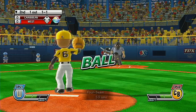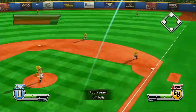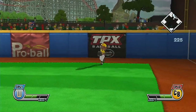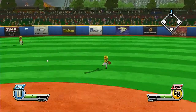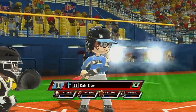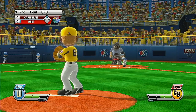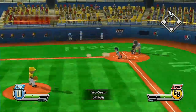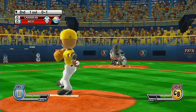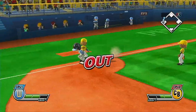Ball. We're just waiting for a good pitch here anytime now. That's a ball. Back. Oh, just misses going out. Off the fence. Batting 6th at third base, number 23. Foul. This could be a marquee team. Batter bunts on the run. Out!